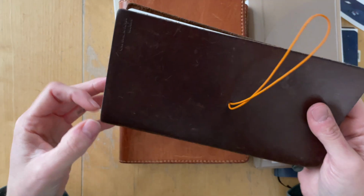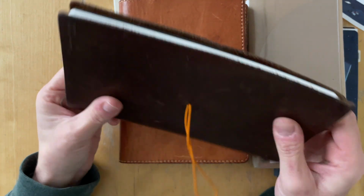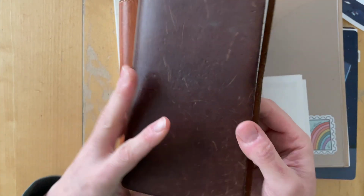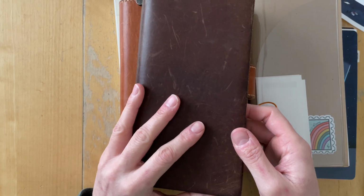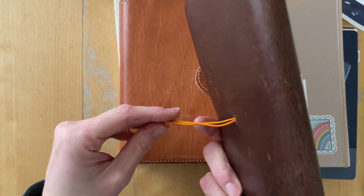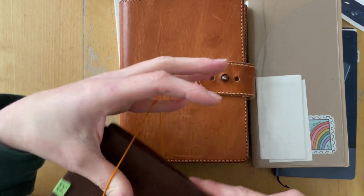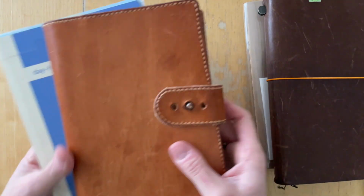I have been thinking of maybe stitching on a pocket or even sending it to Baumkuchen for alterations, so that I can slip in the back cover, you know, like a journal cover, not a traveler's notebook cover or book cover, if that makes sense. Let me know. And then I have these two.